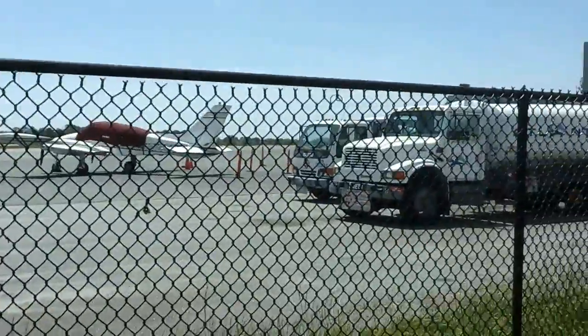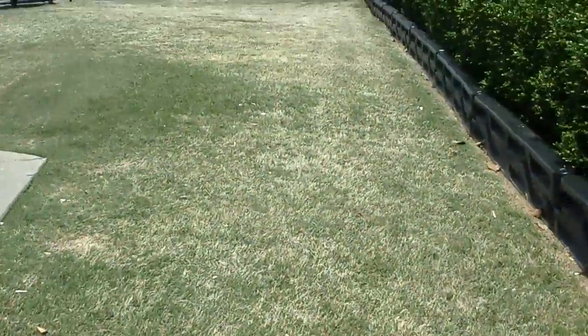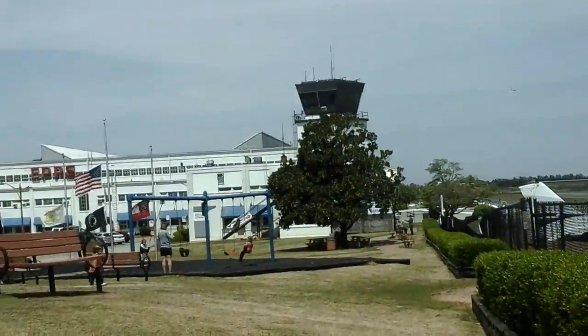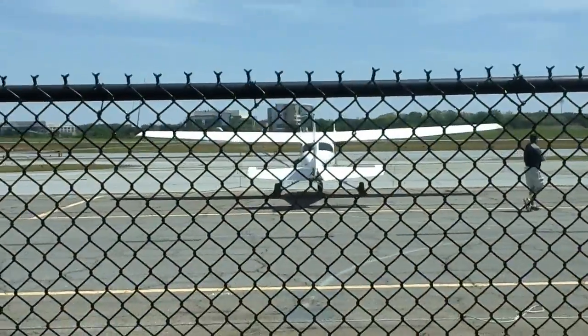There's another plane. Pretty awesome place to be. It's an airport. Oh yeah, and then here's another one.